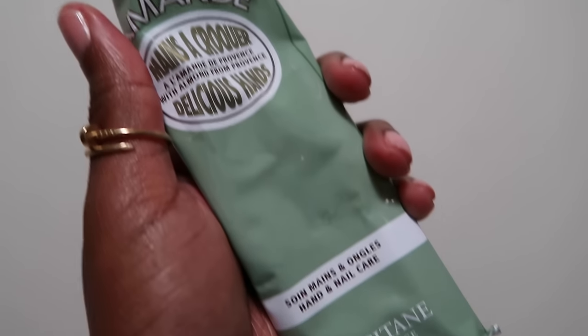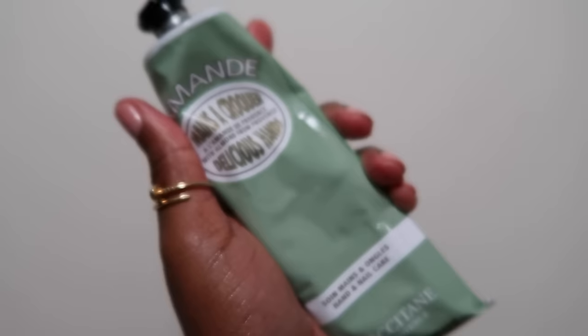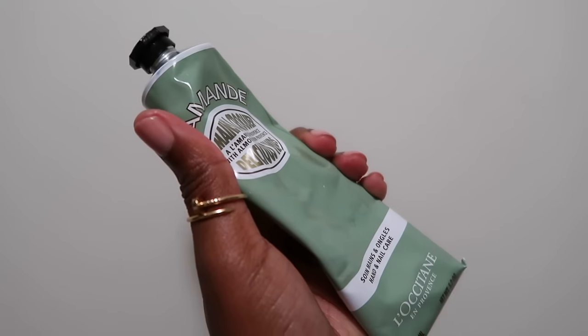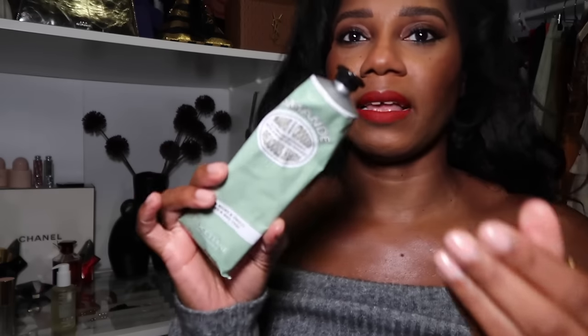I'm gonna put on a little bit of this hand cream from L'Occitane. I decided to bring this with me, y'all, because my hands have been going through it. I don't know what it is, but this is a hand and nail cream. It smells divine. And it just moisturizes your hands so well. Sorry, I'm using my light, so you won't be able to see, but I'll overlay a video for you guys. And I think that's all we need. Well, we need an earring.